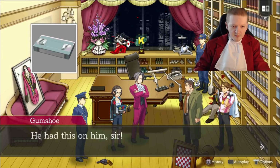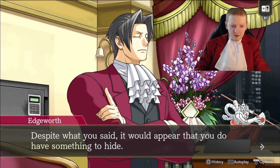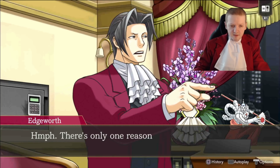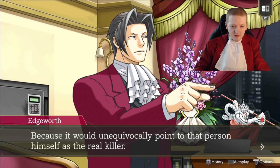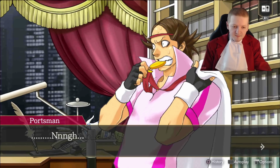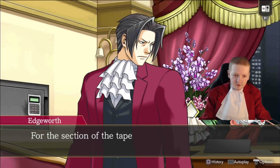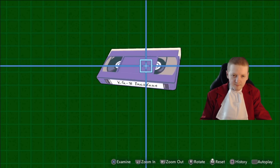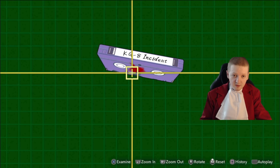He had this on him, sir. A videotape? Despite what you said, it would appear that you do have something to hide. But why would he hide something like that? There's only one reason why anyone would hide evidence of this caliber. Because it would unequivocally point to that person himself as the real killer. Let's examine this videotape in a little more detail. Look for the section of the tape that will drive the last nail into his coffin. Oh, there's blood on it too.